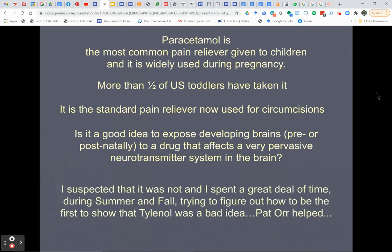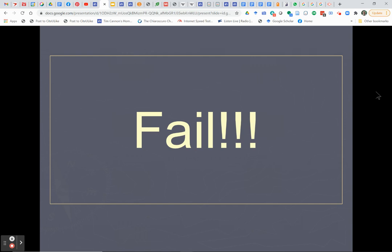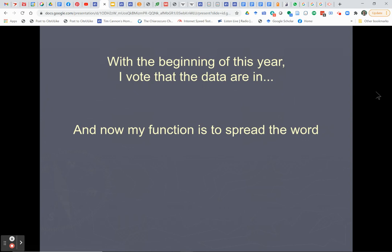I suppose that it was not, and I spent a great deal of time during that summer and fall trying to figure out how to be the first to show that Tylenol was a bad idea. Dr. Orr helped, but I failed, not because Tylenol is a good idea, but because science marches on and others collected data. And the data are in, and my function now is to spread the word.